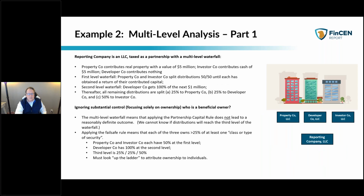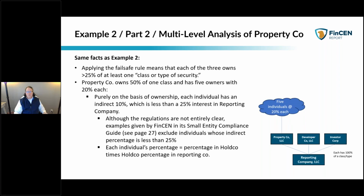has 50% of one class and 25% of another class, purely on the basis of ownership, with each individual having an indirect 10%, which is 20% and 50%, right? That's less than 25%. So in that case, solely on the basis of ownership, none of those 5 individuals would be a beneficial owner. None of them would need to be counted as a beneficial owner of a reporting company. But remember, this is only on the basis of ownership. We haven't talked about substantial control yet.